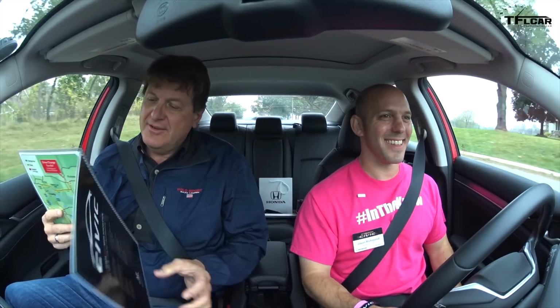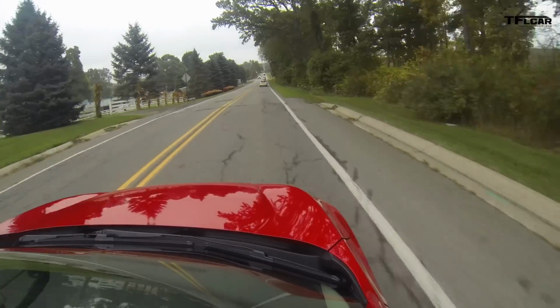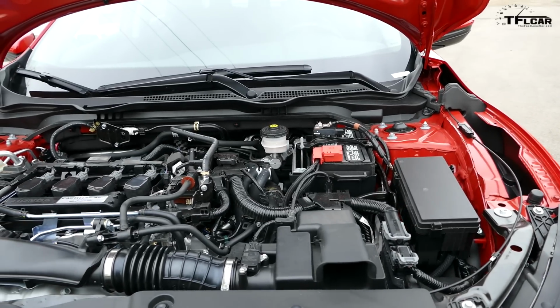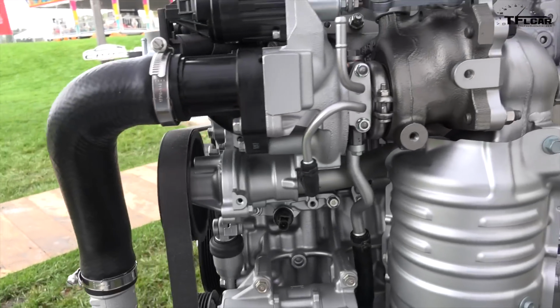All right, Jason, so first impressions. Okay, first impression, when I first press the start button, the car has kind of a growl when it starts up. You can definitely tell it's different than a naturally aspirated car. Now keep in mind, he's driving an Si that's supercharged. I have a supercharged Si, so I think I'm a good person to know about boosted cars, because I have a boosted car.